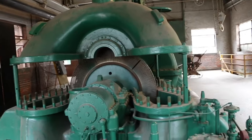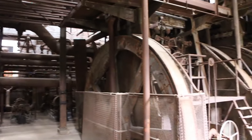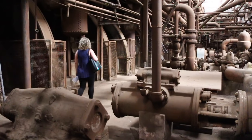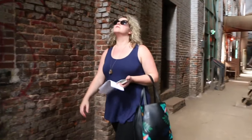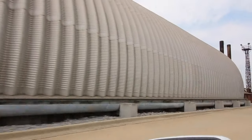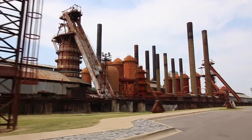And it's the end of the day, so we just encountered like two other couples the whole area, so that was neat to feel like we had it to ourselves. Super cool. And we felt some spirits, I think. Like, there's some stuff that went down at this furnace for sure. It was open from 1882 to 1971. Really put Birmingham on the map during the Industrial Revolution.